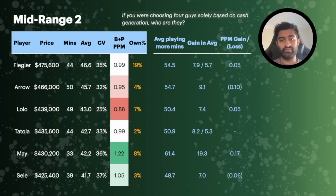If I had to rank all of these guys, assuming all equal in terms of their minutes and things, in terms of they don't really change massively from last year, I would probably rank it as Flegler, Terrell May, and then probably Totola would be how I'd rank it. Saleh would be fifth, and then Tamalolo would probably be sixth. That's probably how I'd rank these mid-range front row forward options.